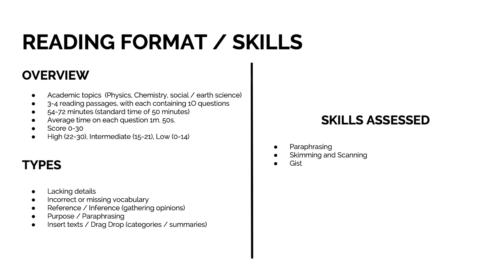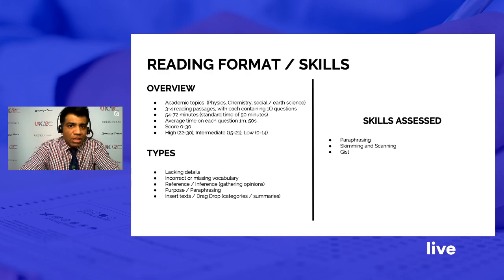It could be that, or it could be something like, what do you think about this? And you'll be having some extra choices, and you have to mark that. The purpose and the paraphrasing. So I think these are some of the areas where they'll be asking you the questions on. So please do read the text very carefully. And some of them may be having spaces, so you have to insert the text.